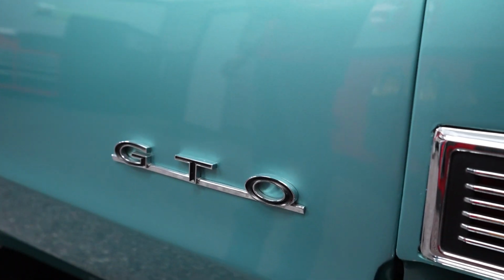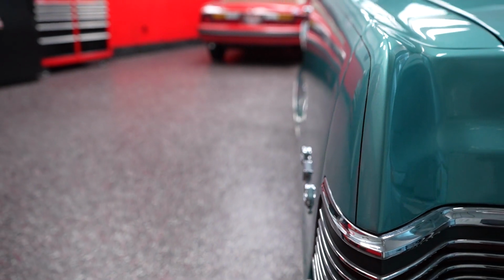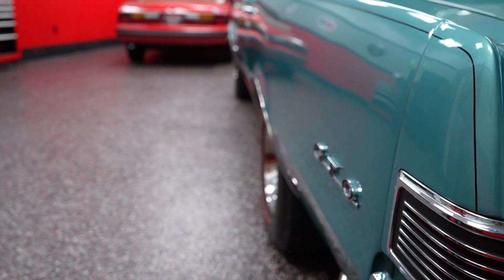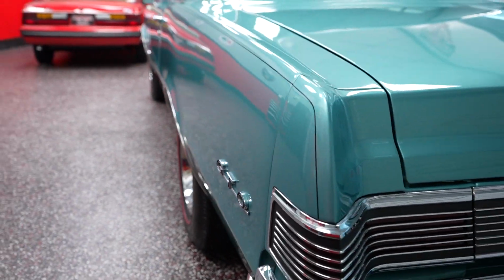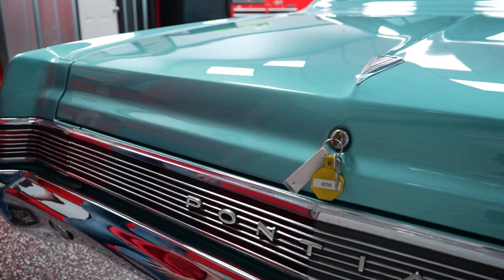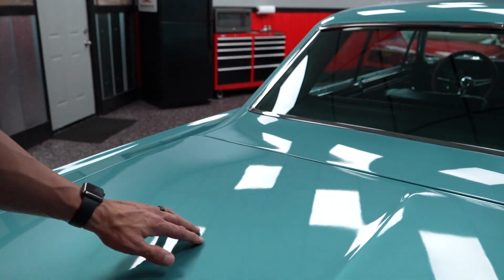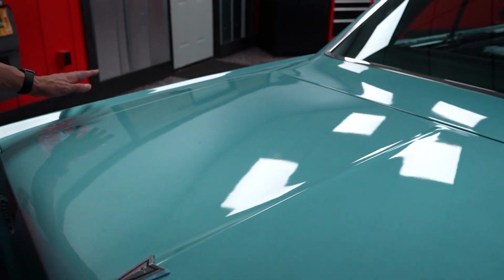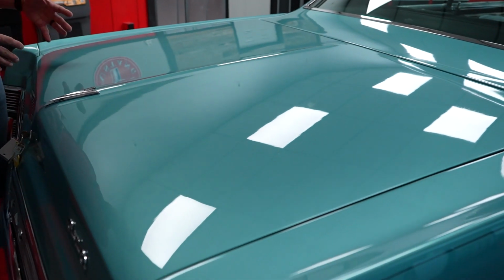Give you a shot down the side of the car so you can get an angle of that quarter, that door, and that fender. Hopefully the video can show you somewhat of how nice and straight the vehicle is. In person, it's really something to talk about. It's a nice piece. Deck lid. Deck lid's real big because you got real big quarters. The 65 GTO, much like the 67, real long quarters, real big deck lid, big huge trunk.